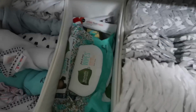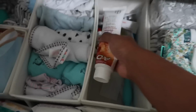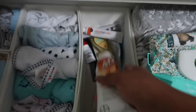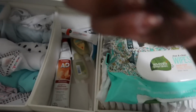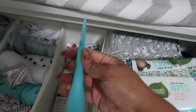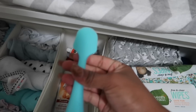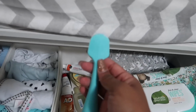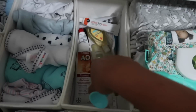And this bin is just the wipes. So just keep some wipes in there. I have some A&D for if he has a diaper rash or anything. I have a comb. I also have this, what is it called? Baby Bum, to put the diaper rash cream on him so you don't have to put it on your hands. I absolutely love this. I got it on Amazon for like $7 or $8, but I like it because you don't have to get your hands all full of the cream. You just put it on here and wipe it on his butt, and that's it.